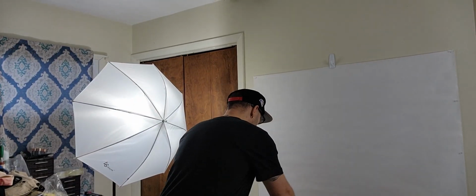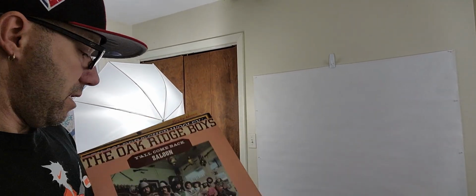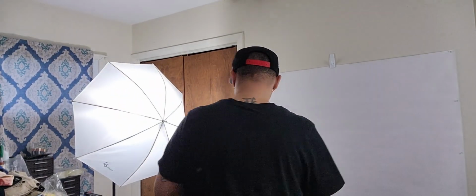Then there's some Alabama. There is some Oak Ridge Boys. There's a bunch of them. There's Oak Ridge Boys. There's 1, 2, 3, and 4. They're going to go together. And then there's Wild and Woolly, Ben Calder and Sheb Woolley. Don't know. I have no idea. I like the cover, that's why.